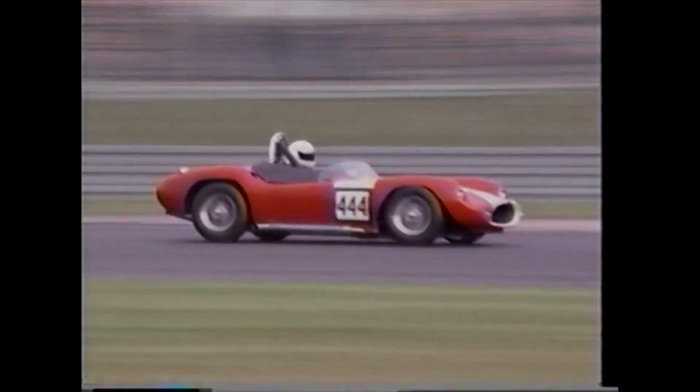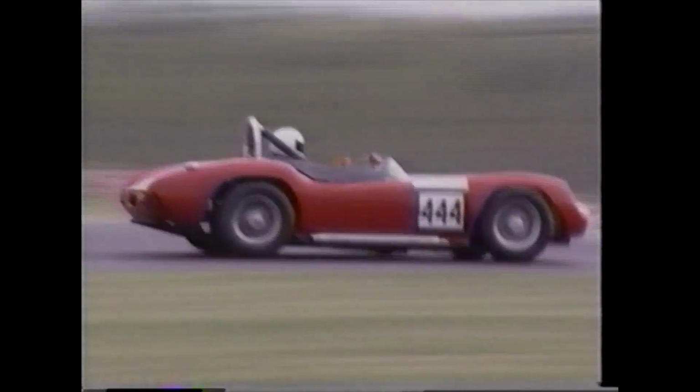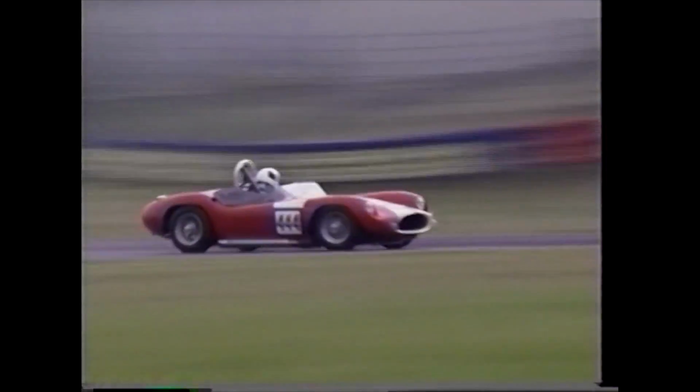There are loads of ifs in motorsport, but had it perhaps received the support from Chevrolet that Ford gave to the AC Cobra and later to the development of the GT40, who knows what Chevrolet might have achieved with this car? It may indeed have made the Corvette program unnecessary or developed it at a much quicker pace than before. It certainly looked right, and it certainly goes right. Now perhaps it's achieving something of its real potential in Alex Quattlebaum's hands.